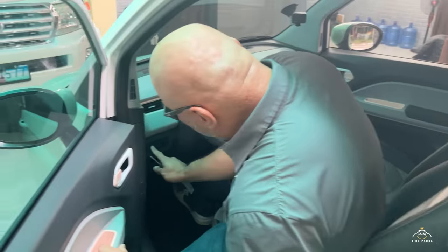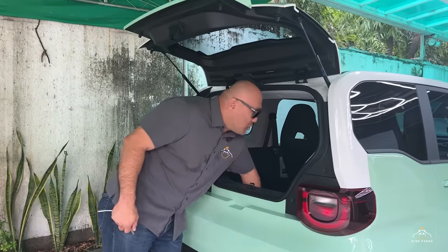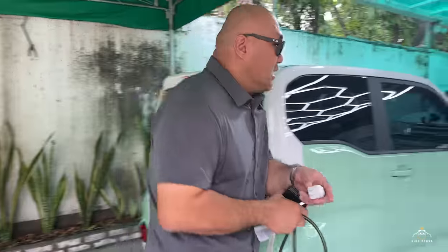So ito. Napakadali nito guys. Pag uwi nyo ng bahay, no? Kahit na sabihin natin 10% lang yung natanggal, 20% lang, pag-uwi nyo ng bahay, ito lang yan.